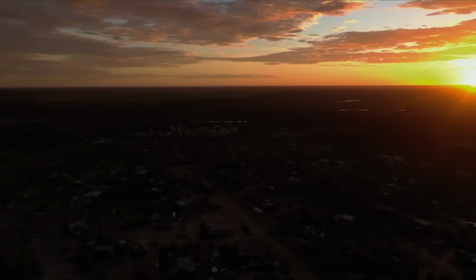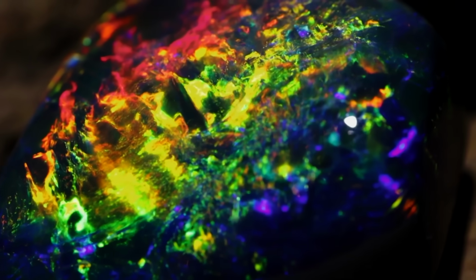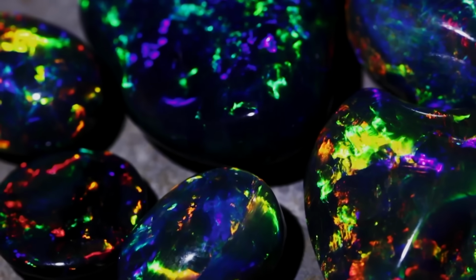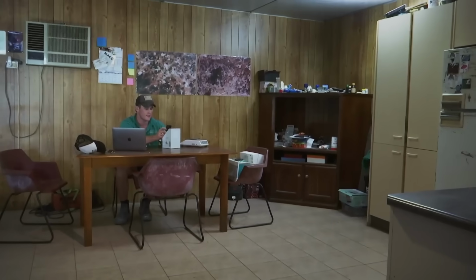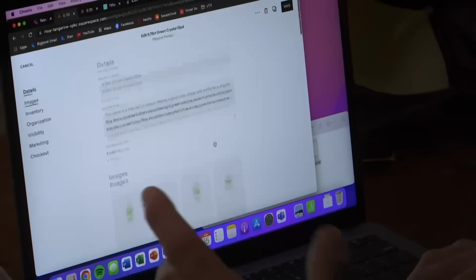The Cheels' hometown, Lightning Ridge, is one of the only places on Earth where rare black opal can be found. The most valuable in the world, worth up to $49,000 a gram. It's a beautiful stone, and there's no two stones the same, and I guess once it gets in your blood, it's hard to get out. But the Cheels' disastrous last season means black opal stock for their new online business is critically low.